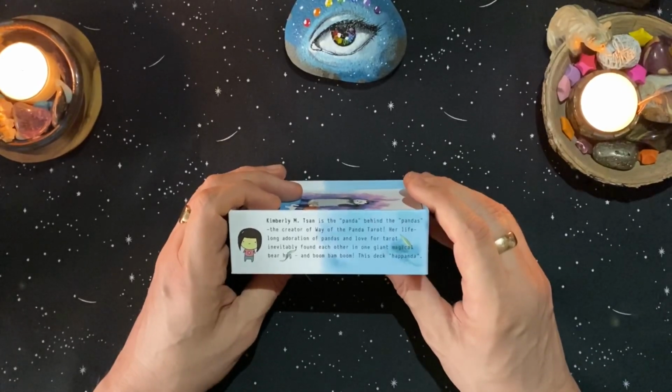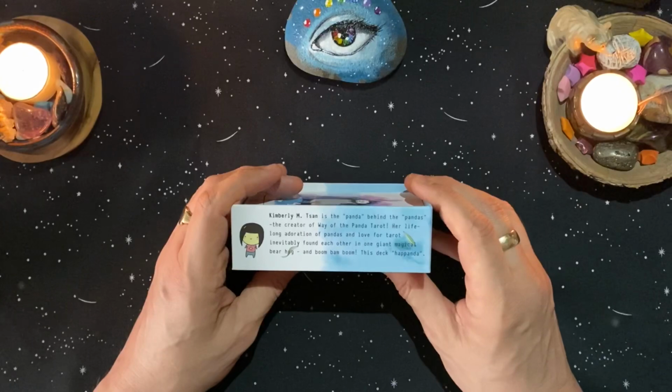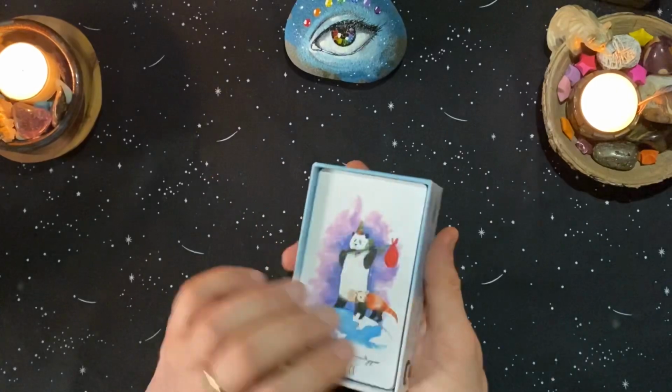Kimberly M. Sarn is the panda behind the pandas, the creator of The Way of the Panda Tarot. Her lifelong adoration of pandas and love for tarot inevitably found each other in one great magical bear hug. And boom, bam, boom, this deck, a panda.